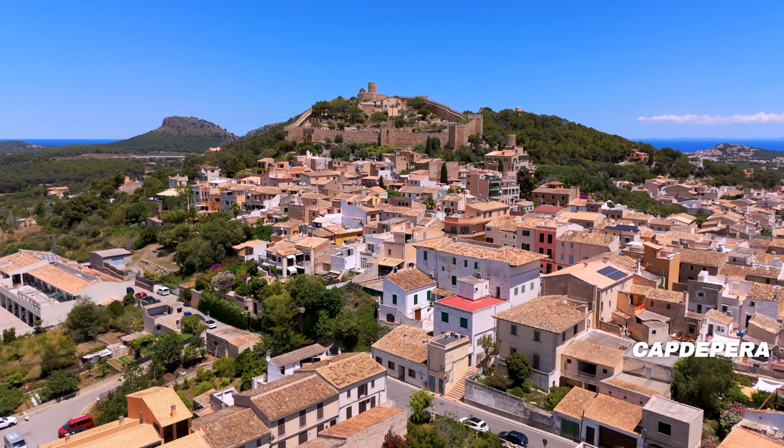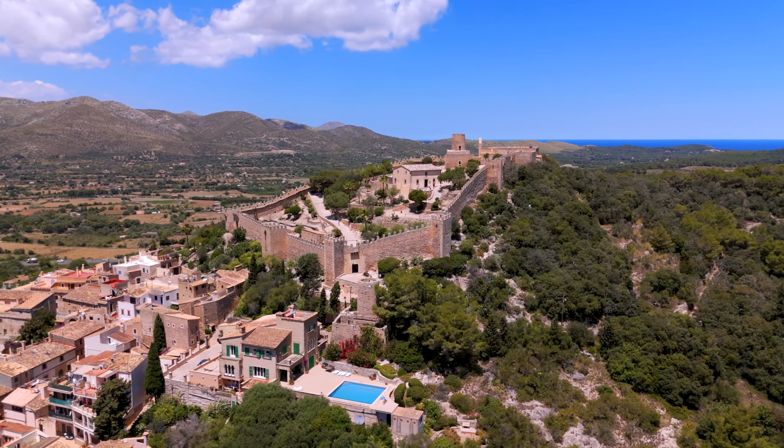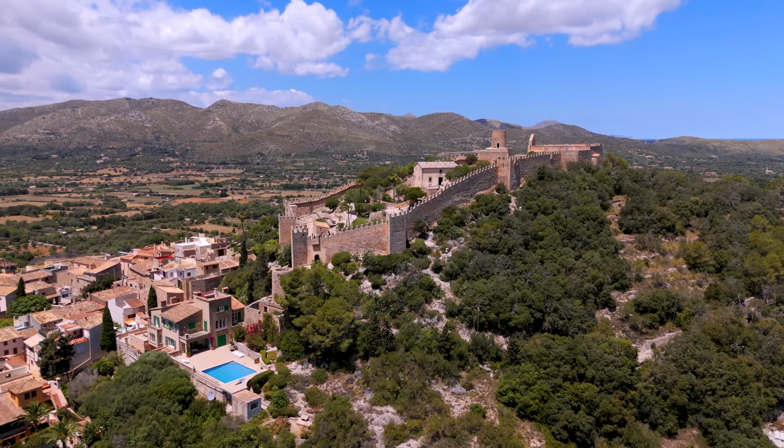And speaking of history, check out this castle. It dates back to the 14th century. Built to defend against pirates. You can almost imagine the battles that were fought here.